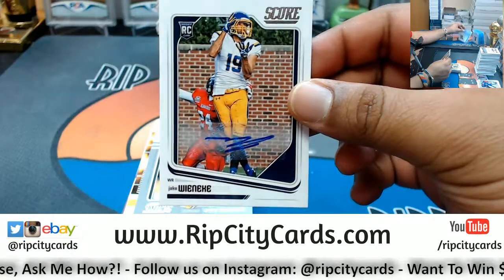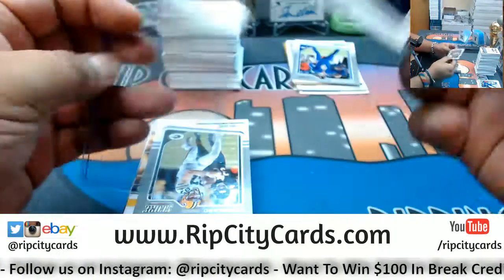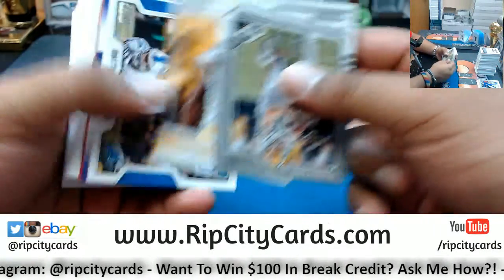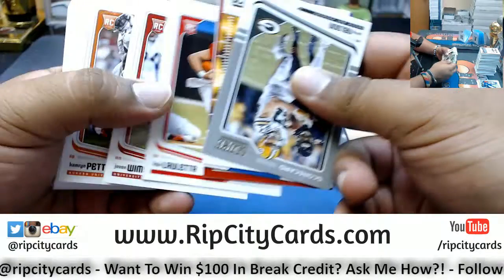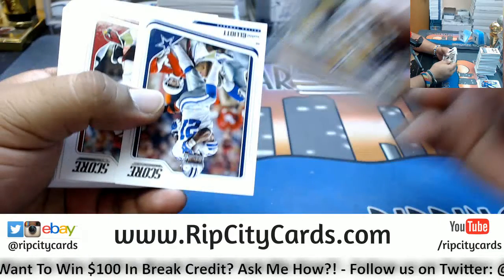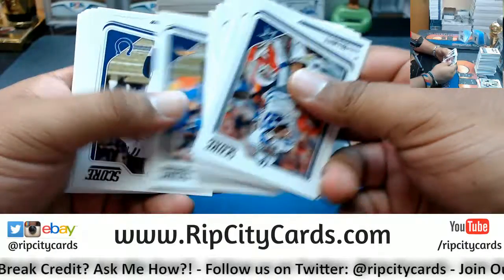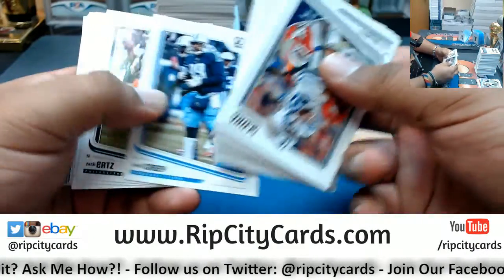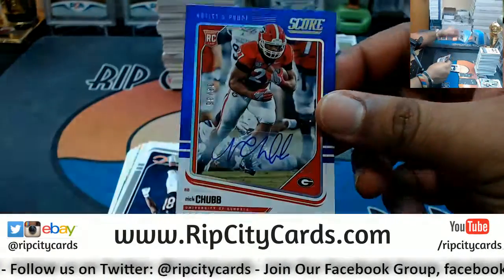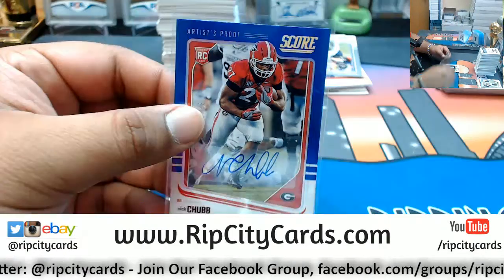Jake Wynicke with the second autograph. 4 autos per box and score football. The good old veteran beast. Nick Chubb to 35. That's a nice card right there. Real nice right there.